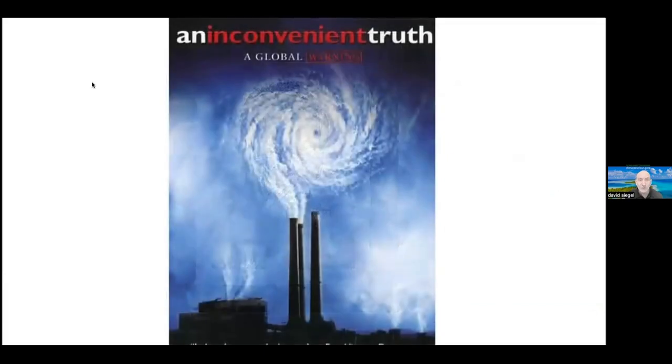Al Gore's film used this image, which shows a northern hemisphere hurricane turning the wrong way.